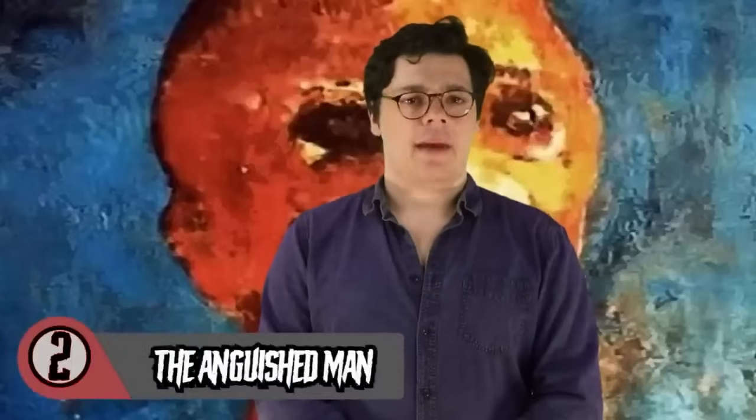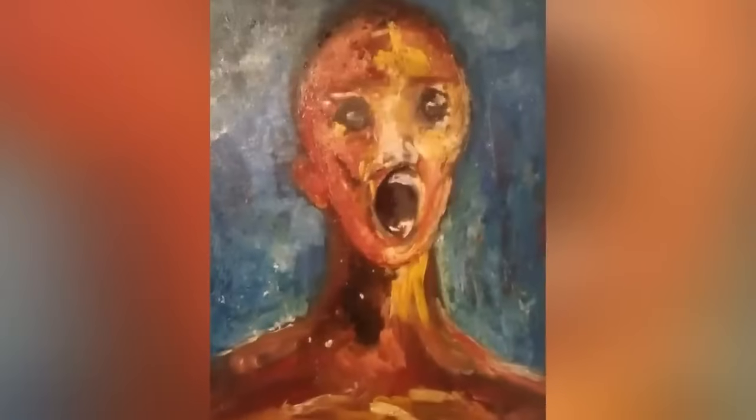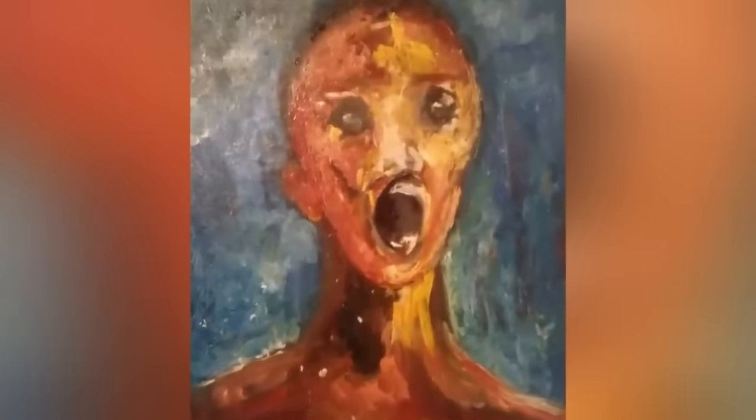The Anguished Man. The tale of this rather disturbing-looking painting is strange and steeped in mystery, but every scant piece of information we have on it is more unsettling than the last. The painting of a featureless man who seems to be screaming was apparently painted by a deeply troubled artist who mixed his own blood with his paints in an effort to get the right shade of red.